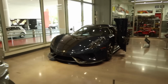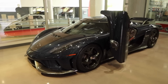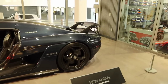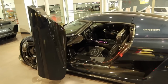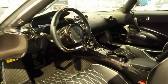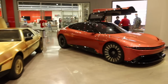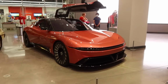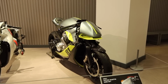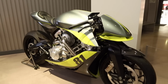Coming to the Koenigsegg Regera, which we reviewed out in the United Kingdom, one of the craziest cars I have ever been in. Single gear, 1,600 horsepower, so fast and violent at accelerating. Looks really cool with those illuminated cup holders. Check it out, we've got the original DeLorean as well as the new DeLorean Alpha 5. How cool is this? Aston Martin AMB 001 motorcycle. That's got to be one of the sexiest looking motorcycles I have ever seen.